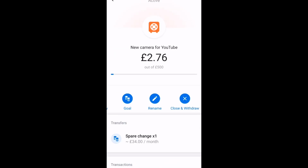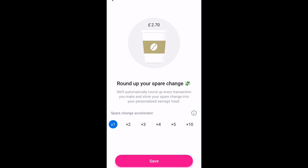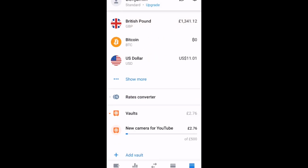There we go. And now Revolut will just save up to £500, and it'll just be saving away with my spare change. It has different multipliers, so you can change the accelerator. So at the moment I've got that on 1 times. You can accelerate the amount of spare change it saves if you want to save a bit faster. And I find it just a really handy way of saving money.